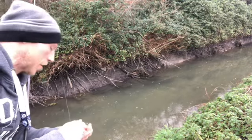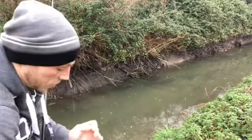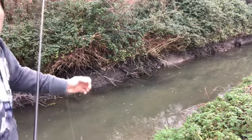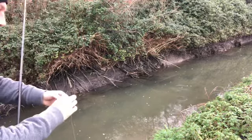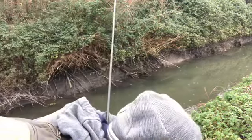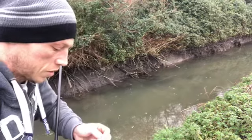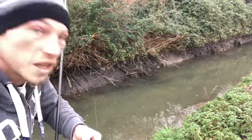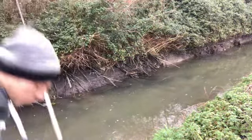But as soon as you catch a couple of fish, like I already have, they're only small roach, they move. They're not going to stay around in gin clear water like that and get caught. So you catch maybe two or three, then move. There's no point trying at one spot. That's why you make yourself mobile and you catch twice as many fish. Normally in this section, I can catch 10 to 14 fish on a good day. Today I'll probably catch 6 or 8, I'd imagine.